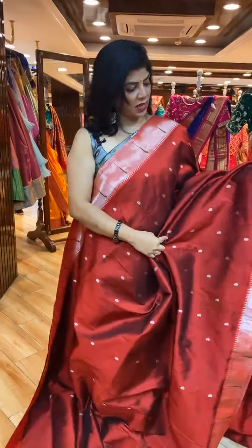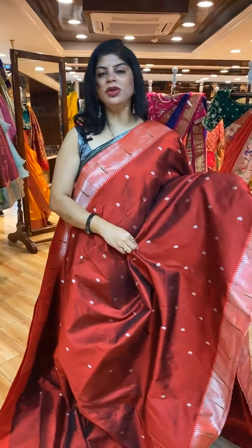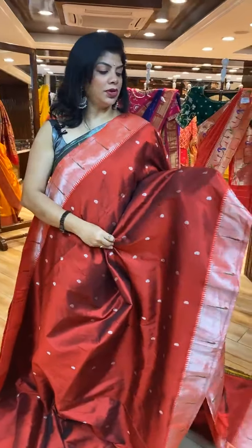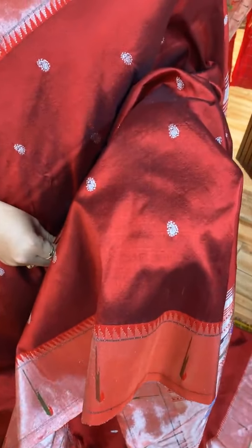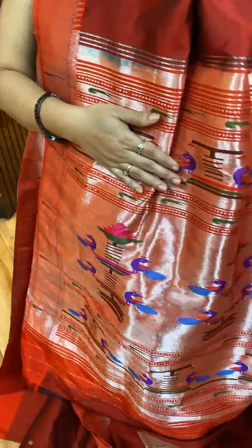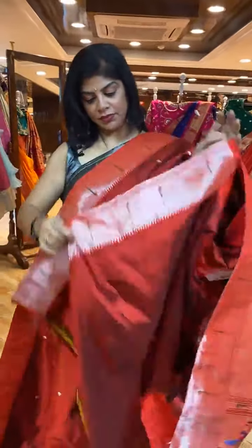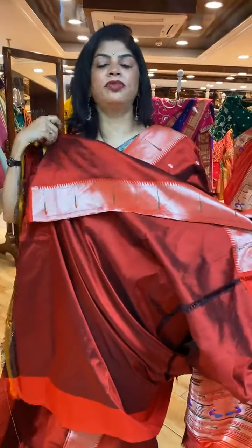Now next saree, maroon with red, a rust shade. It's not completely maroon, it's a brick shade. All over paisley buttas, tiny little paisleys. And this is the single munia border with temples. This is the pallu, rich Paithani with flower vases, peacocks, along with the munias and peacock border. Blouse is self, self plain with border.